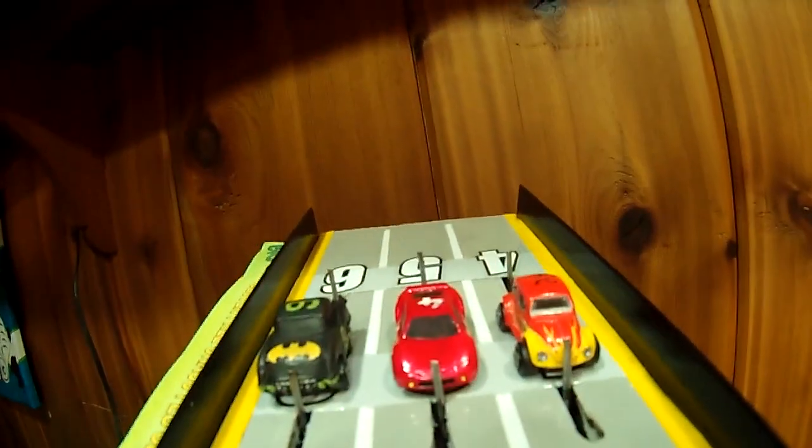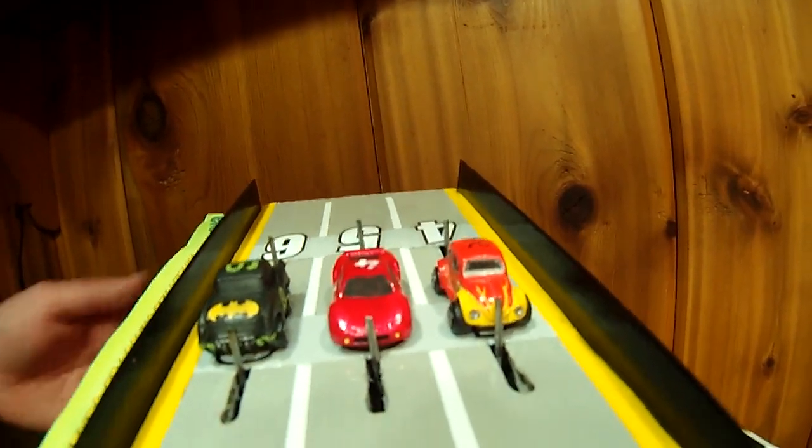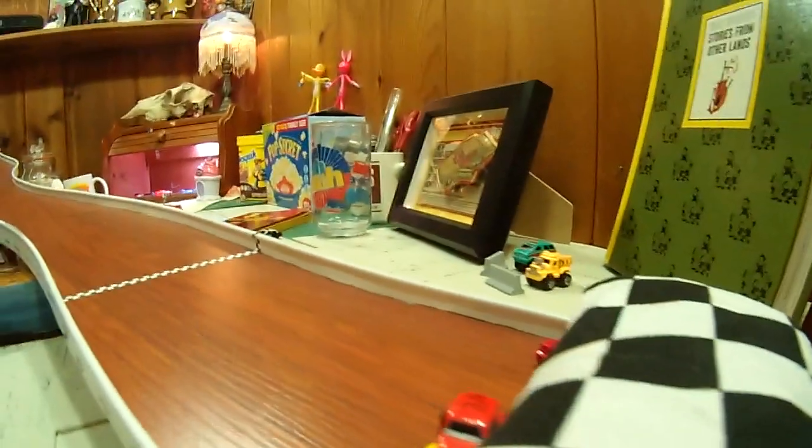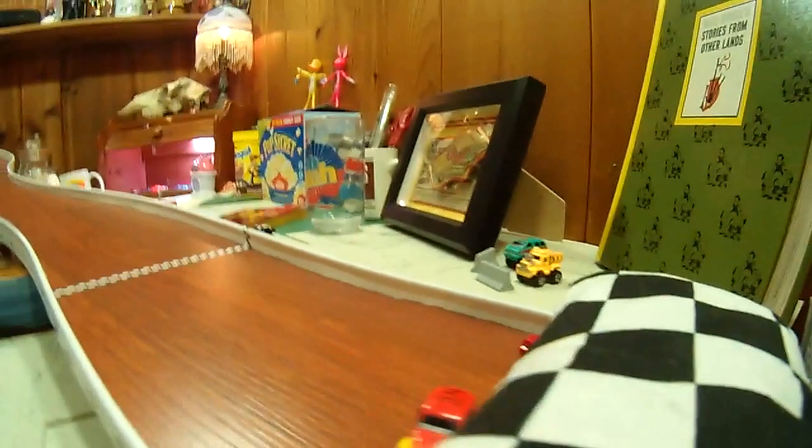Our last heat is gonna be Clyde, Mama G in the middle, and Dirk Whipping Asher off to the right. And Mama G takes advantage of the boys getting tangled up, and she just slides on in for a nice easy victory. Looking back here, you see Clyde tried to take her out, but it was not enough. Mama G's heavy, and she is a big girl.